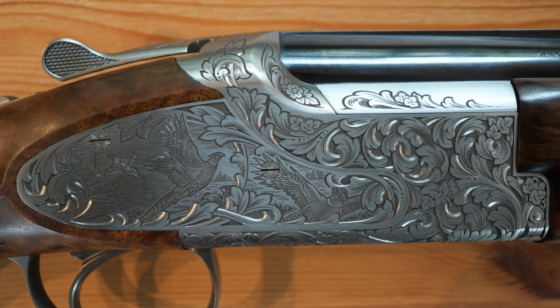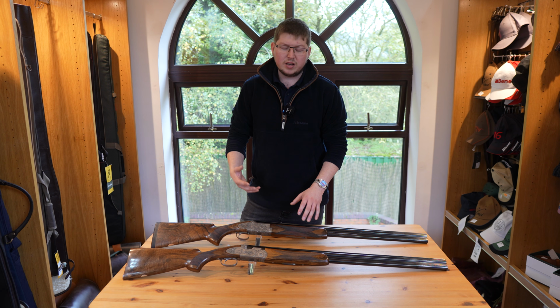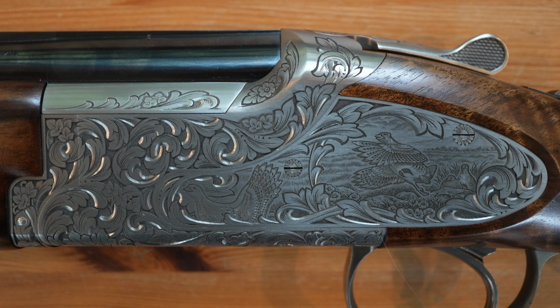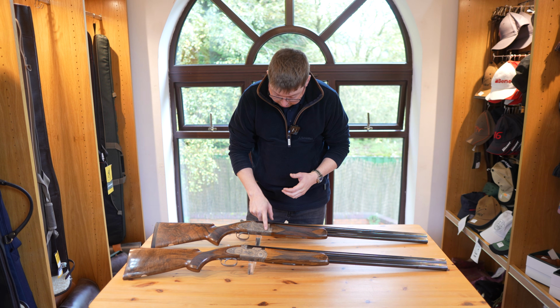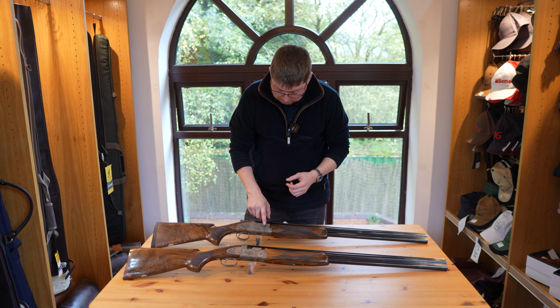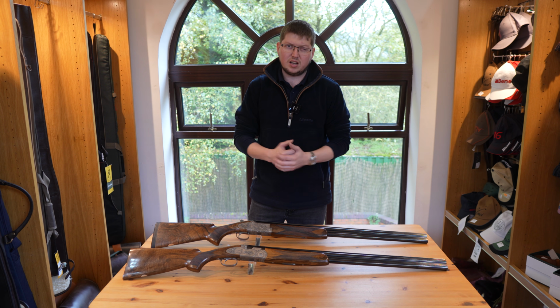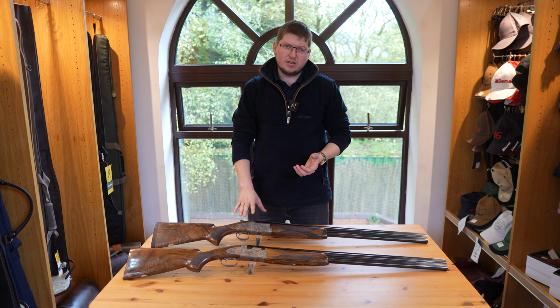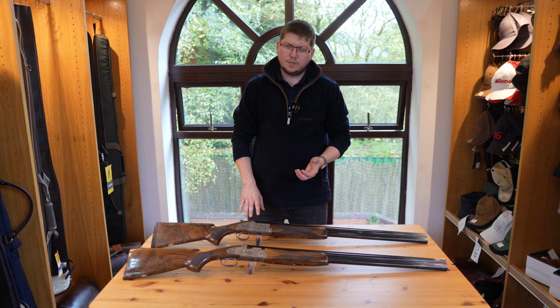The engraving on the Miroku MK11 is one of my favourite engravings on a gun. The reason is it is so deep, it is so pronounced, it just looks amazing. We do have game scenes on both sides of the side plates, and we are completely surrounded by very deep cut scroll, which, like I say, I really like. This is the only engraving you can get on this gun.